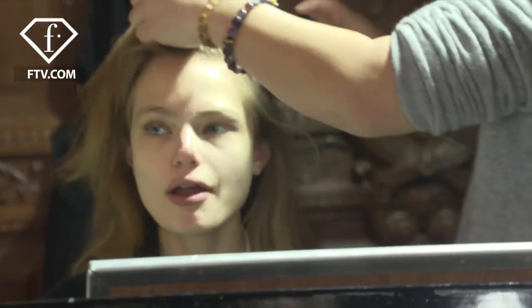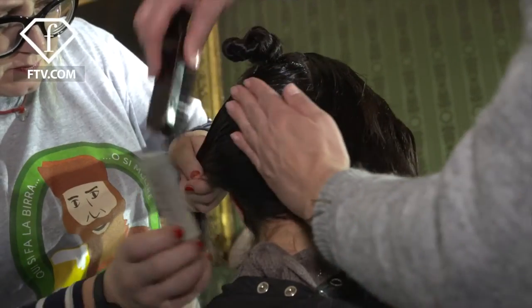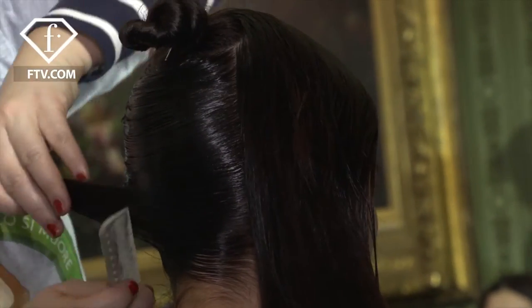We used a lot of thickening and hairspray and gel, and we did different sections. We would put product at the roots, from the roots till the end, and we dried while we were twisting, and that's the way to make it.